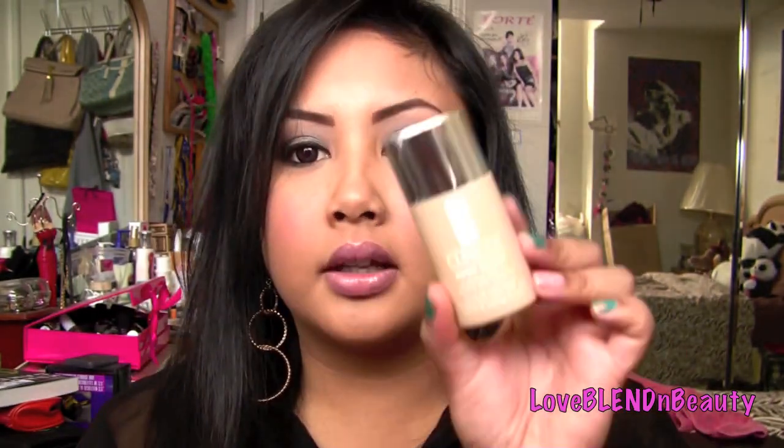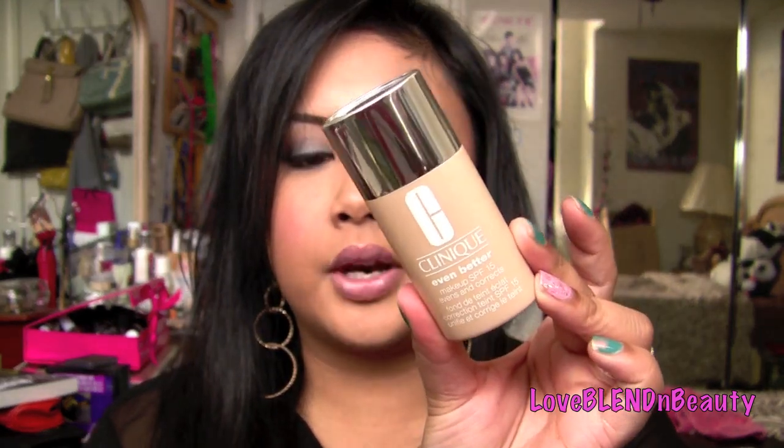And then the last makeup product that I've been loving is Clinique's Even Better Foundation. The original price tag for this foundation is like $26, and I got it for about $17. It has a twist off and a pump right there. Not a pump, but like a squeezy tube. I really, really love this foundation. I'll be explaining it further in a future review.